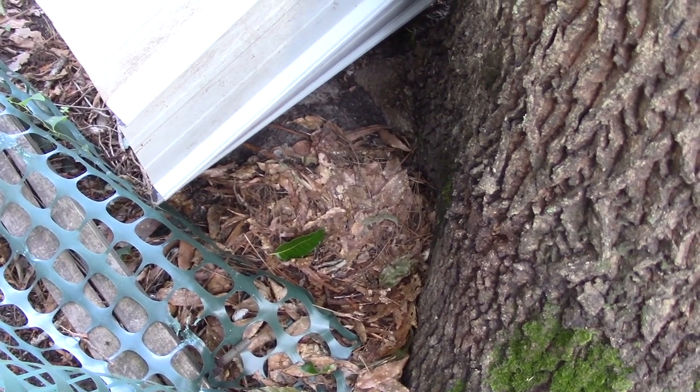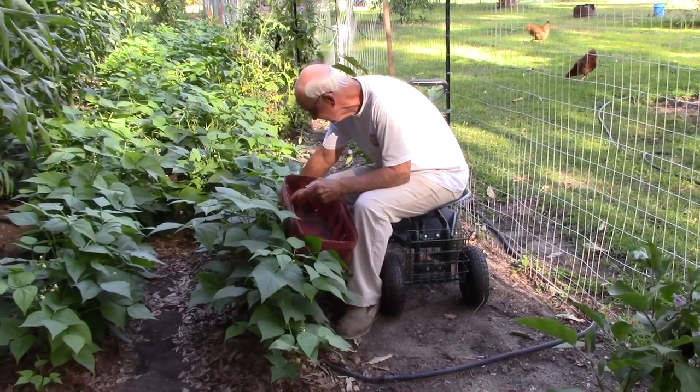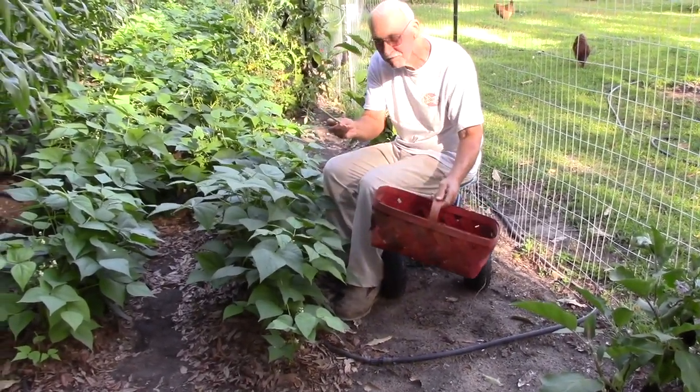Larry left them in the coop this morning. They laid in the coop where they were supposed to. We're out here in the garden. Larry's sitting on his new cart. He's picking a bean.